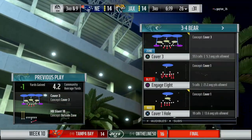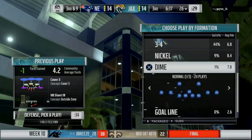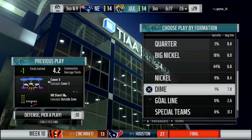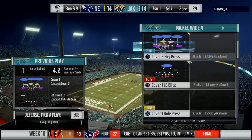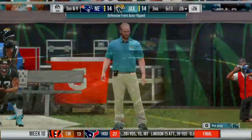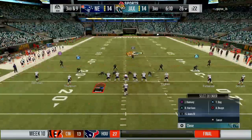Came out in a power set, but that only served to put more men in the box. And guess what? If you're going to do that, you've got to win up front, right? Your offensive guys have got to beat the defenders. They lost all leverage on that play. New England on 3rd down. Just 1 for 3 thus far. This is 3rd and 9.